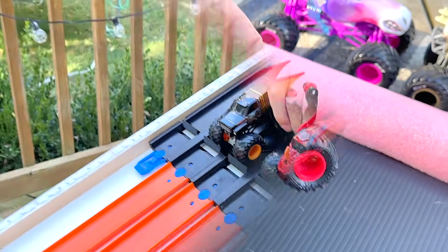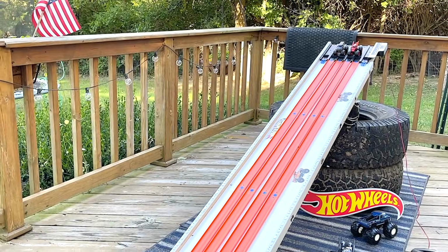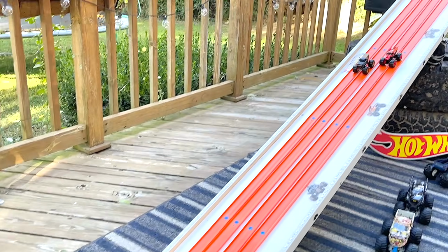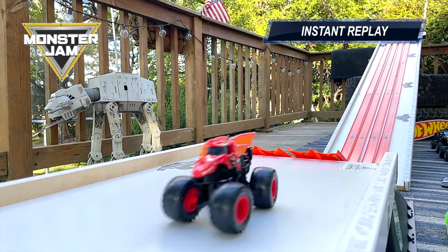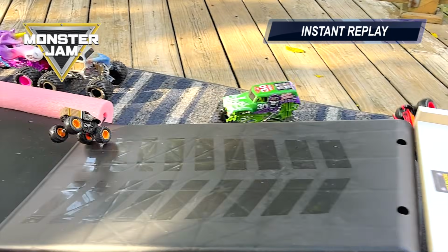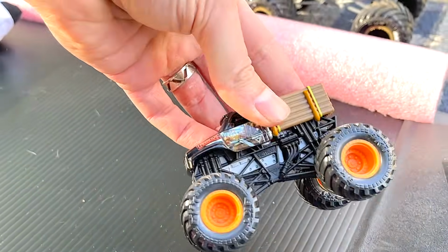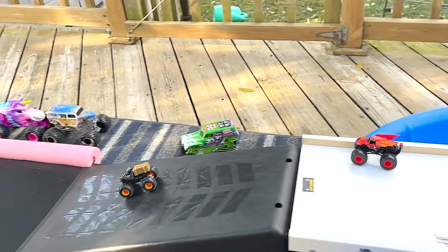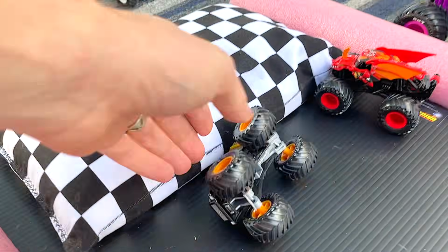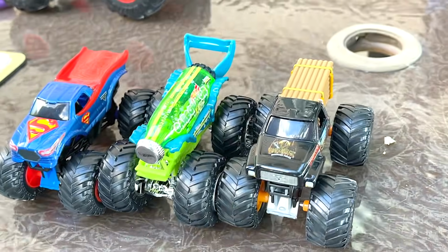Let's switch them up. All right, they're up, and they are ready. Dragonoid up 1-0. Here we go. On your mark, get set, go. Wow. Lumberjack with the win. Let's switch them up one more time. All right, on your mark, get set, go. Oh, Lumberjack is so quick, and he is going to move on. Very convincing win. Sweet. And moving on to the second round is Lumberjack.